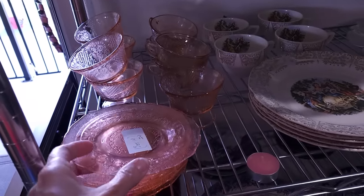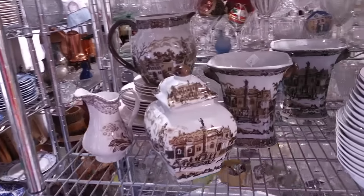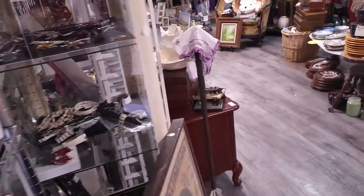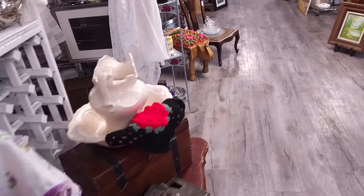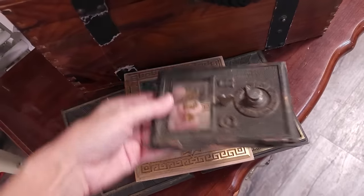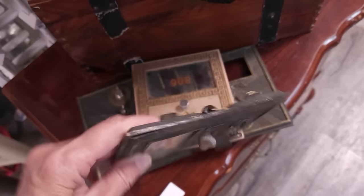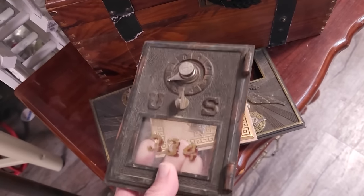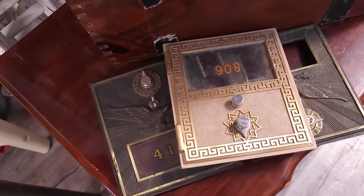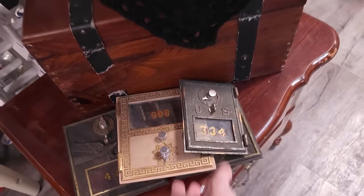A lot of people really are loving the depression glass again, which is nice to see. You know, Noah made a comment about it's got seams. Yes, depression glass was not a high-end glass. It was literally glass that was sold during the depression era, and it was not expensive glass. These are cool. These are off post, what do you call it, at the bank, the box, the safe deposit box. Goodness, that's very Art Deco. Those are nice.